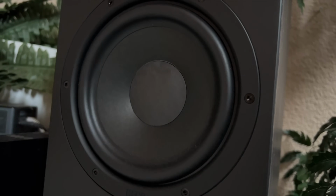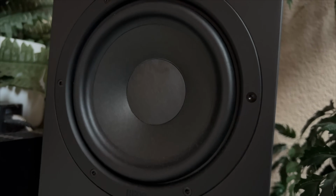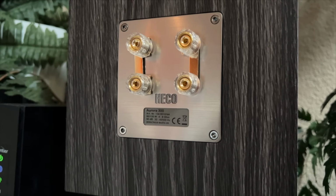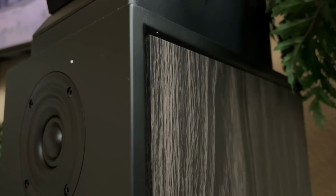We didn't have a ton of speakers under $500 that came in this year. However, there were a few notables. Coming in at $419 a pair is the Hiko Aurora. And for me, they were the best speaker under $500 that I listened to this year.